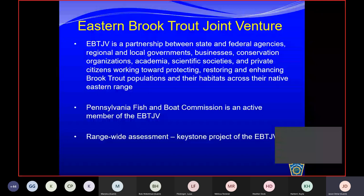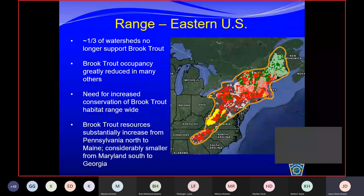This slide shows a map that would have been produced as part of the last range-wide assessment in 2015, and the joint venture is getting ready to complete its next range-wide assessment. The map shows the overall distribution of brook trout from North Georgia up through Maine in the eastern U.S. A couple of takeaways: the areas of gray and yellow, and what looks white on this map, are areas where brook trout don't occur anymore. The areas of red or pink show where brook trout continue to occur, but their occupancy has been reduced, and the areas of green are where brook trout continue to have a pretty intact distribution throughout the habitats in those watersheds.